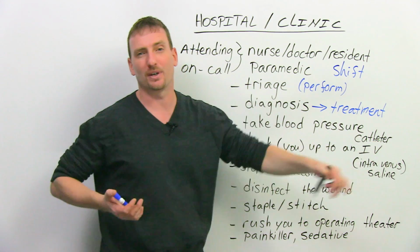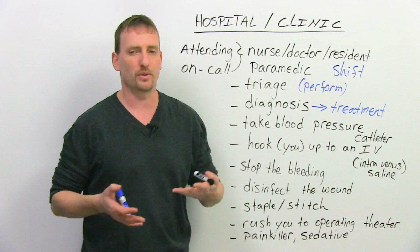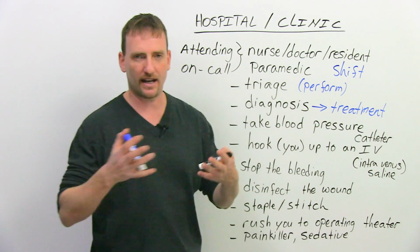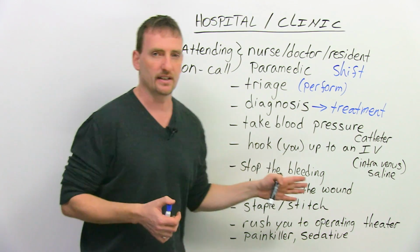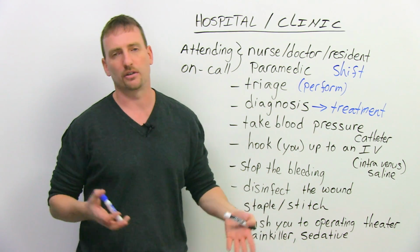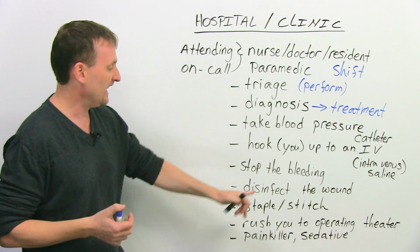Sometimes they may have to hook you up to a catheter. If you have trouble peeing, for example, and you don't want to do it all over the floor, they'll hook you up with a tube. You'll go into a bag and you'll wait until it's your turn to see the doctor. If you're bleeding, then the first thing they're going to do is stop the bleeding. If you lose too much blood, you can pass out. Worse things can happen. So first thing, stop the bleeding.